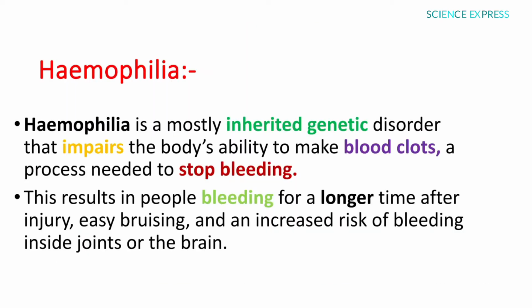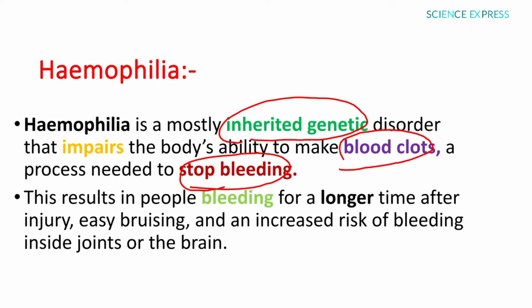Hemophilia is mostly an inherited genetic disorder that impairs the body's ability to make blood clots, a process needed to stop bleeding. Hemophilia is an inherited genetic disorder, that means it passes from one generation to another generation. This results in people bleeding for a longer time after injury, easy bruising and an increased risk of bleeding inside joints or the brain. Another name of hemophilia is bleeding disorder.